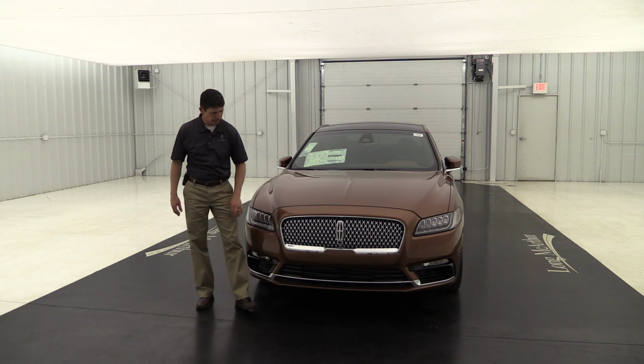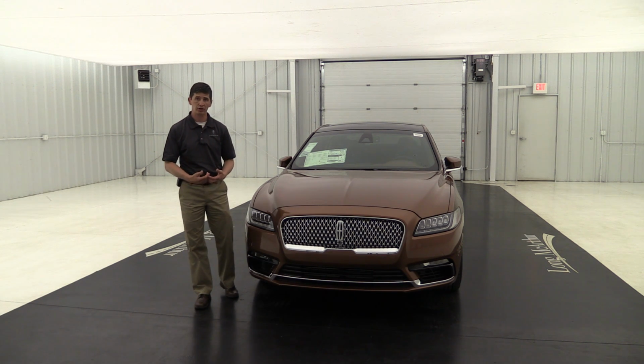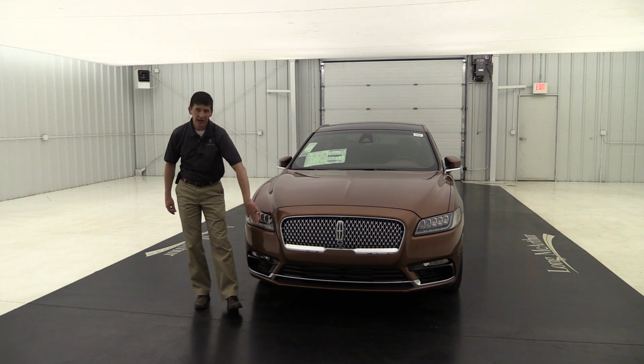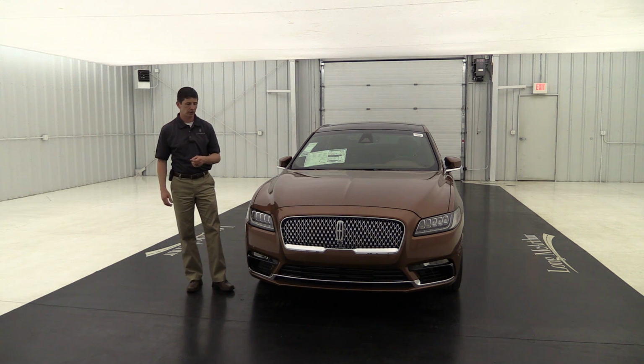Just looks real sharp. Does have your front sensing system up here, so as you're pulling into those driveways, parking spaces, you're going to be alerted if you get too close to anything. You also notice the chrome accent down on the lower part of that bumper, and a high gloss finish where those black accents are. That's a high gloss finish as well. So real sharp look here on the front of the vehicle.